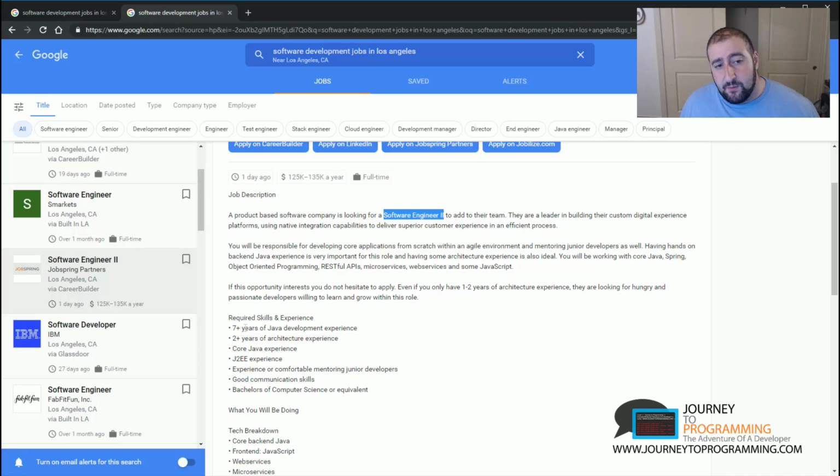They want somebody with 7 years of Java development experience, 2 years of architecture experience. So this really indicates that you've been developing stuff from end to end yourself. And the reason I say that is architecture experience usually implies that you have some ability to design solutions, think about them, and then plan the back-end architecture, how the data is going to be stored, how it's going to be communicated, how it's going to be modeled and presented on the actual software application.